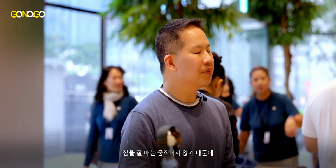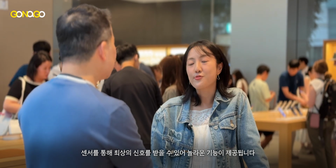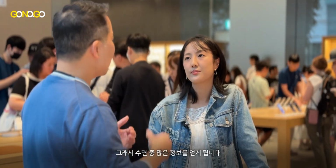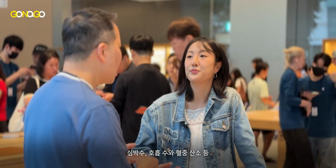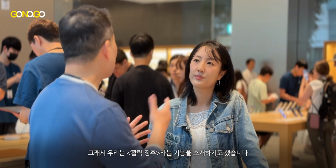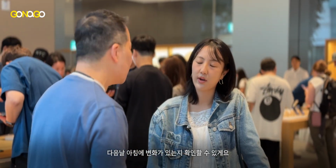There are such amazing capabilities because when you're sleeping, you get the best signal from sensing. You're not moving around a lot, the temperature's not changing a lot. And so you can get things like heart rate, respiratory rate, and blood oxygen, all of those measurements overnight. That's why we introduced the Vitals app, so that in the morning you can see if there are any changes over time. For me personally, I do sleep with Apple Watch.